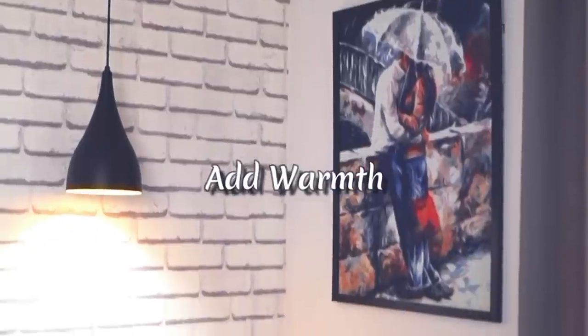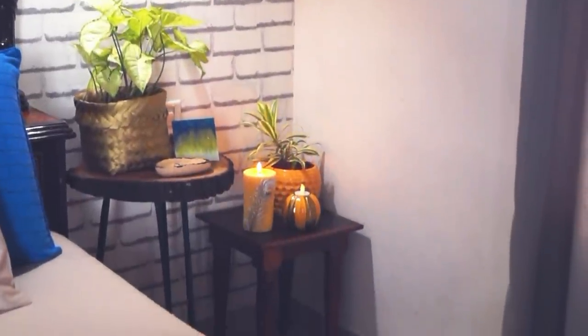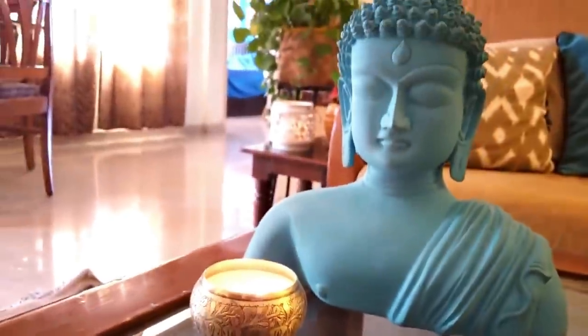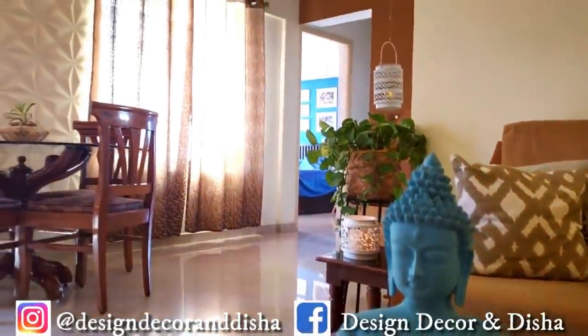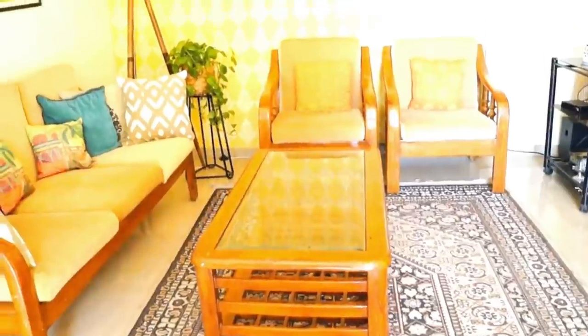Your home is a place where you unwind, relax, feel the most comfortable and rejuvenate. It's like a charging point where you get charged and get ready to take on the world. If you make it a cozy, warm space, then it will definitely serve all these purposes. Adding warmth to your space is no rocket science.